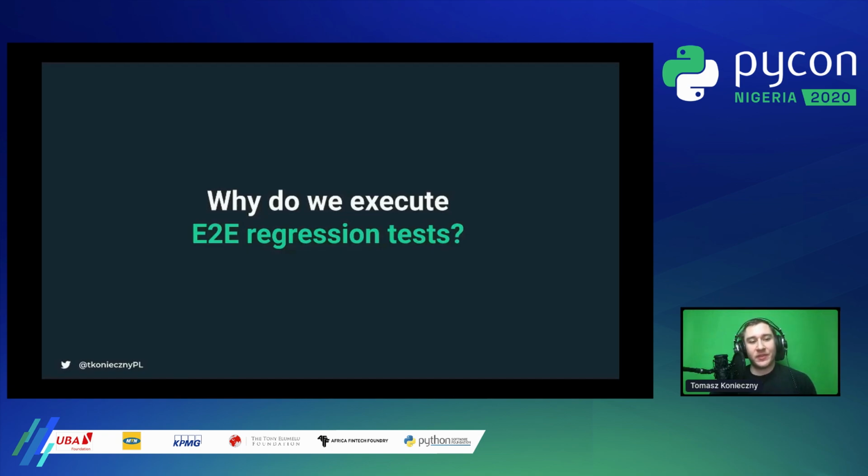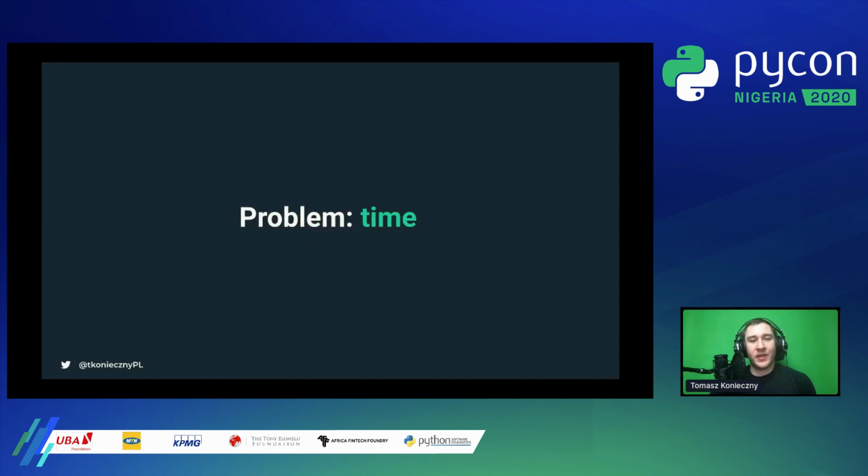And at the same time, there is one serious problem related to them. They're really slow and time-consuming. That's the problem we'll try to solve today. The solution for that is automation. I mean, if we automate something that's repetitive, and regression tests definitely are, because we have to repeat them again and again during the development process, then we can save some time on distributed execution.